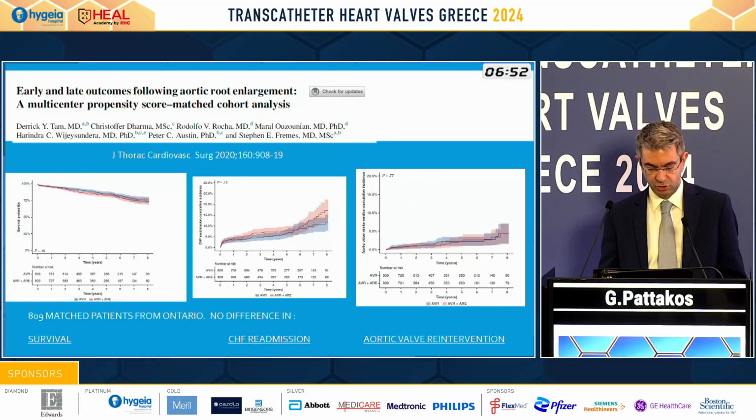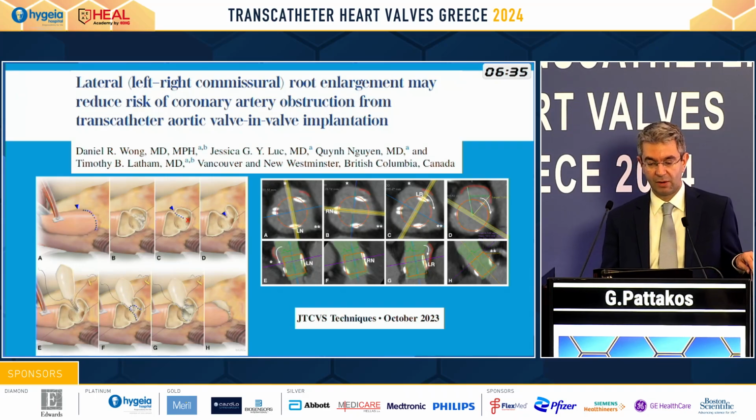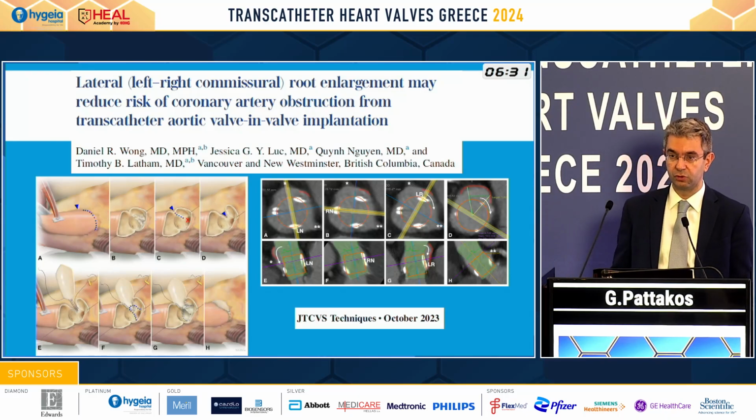So 809 matched patients from Ontario showed no difference in survival, CHF readmission, or aortic valve reintervention after having their aortic root enlarged. This is one of the more interesting recent techniques, also showing that depending on the way you do it, a lateral left-right commissural root enlargement may reduce your risk of coronary artery obstruction when you go to do your future TAVR in TAVR.